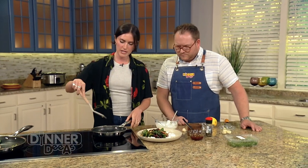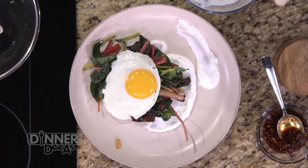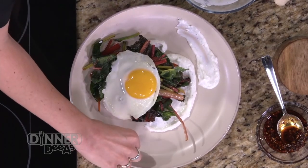There's some Swiss chard. We're gonna put that egg on there. So we cooked this egg off screen. Pretty simple concept. You can cook your egg any way you want. This is just over easy. So we're throwing that bad boy on there. Look at that. Let's take this guy out. Okay, so next I'm gonna put some chili oil on top.